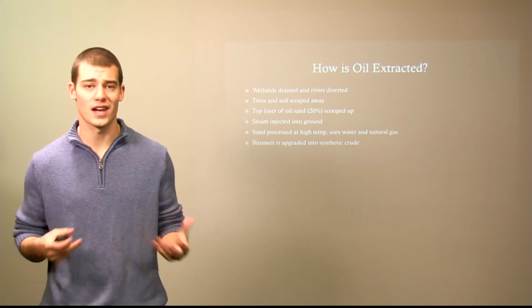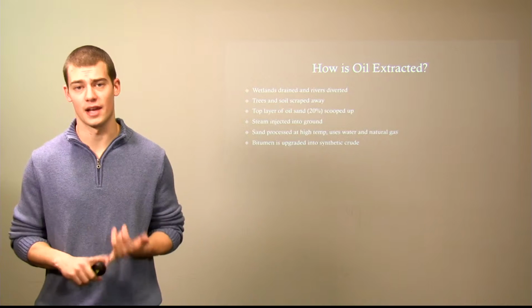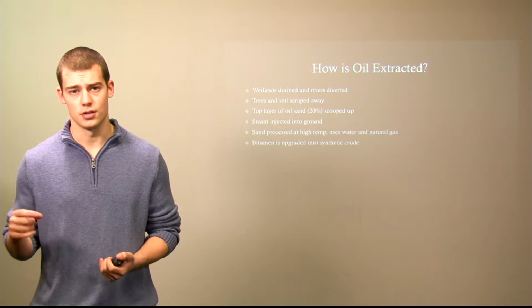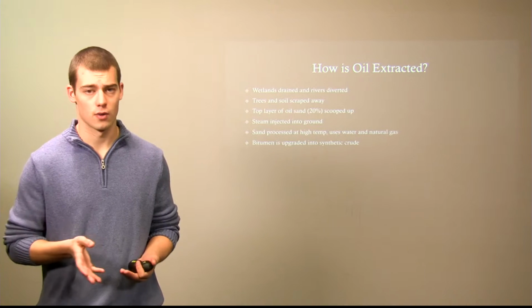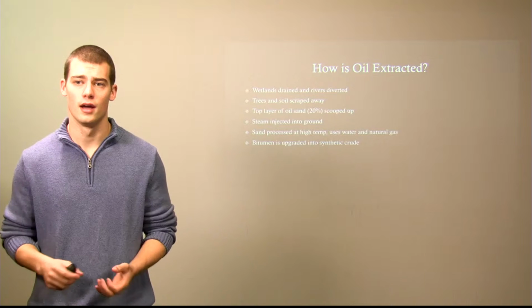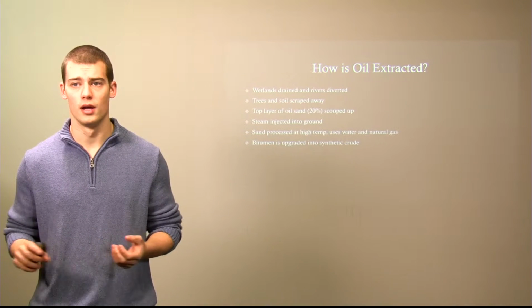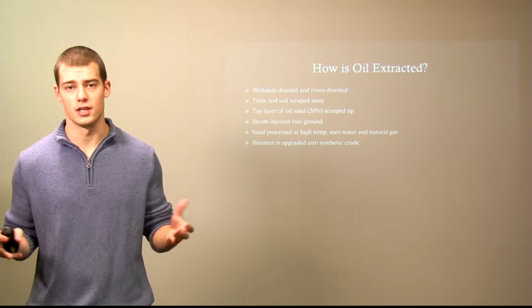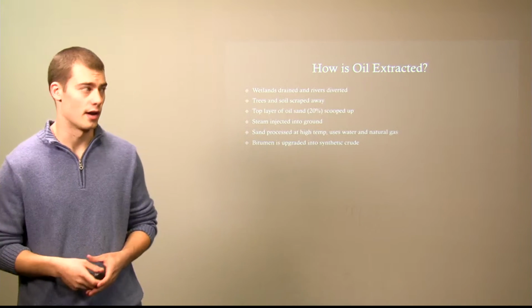And the next thing is, how do we actually extract this? What's the process? The first step is to select a site. And once you have your site, if there's wetlands on your site, you need to drain the wetlands, you need to divert rivers away, and then you come in with these giant bulldozers and scoop away the trees, shrubs, soil, everything to get to the oil sand that's underneath. And unfortunately, this displaces all the wildlife in the area.